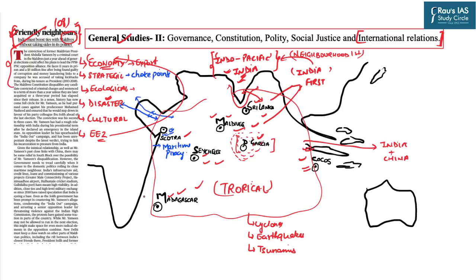And we all know that in recent times, the concept of blue economy is gaining huge prominence. For example, we are all aware about the metallic nodules and their huge potential when it comes to energy security. So this is one of the most pressing and important reasons why India as well as several other countries try to establish their relationship with these small island countries.